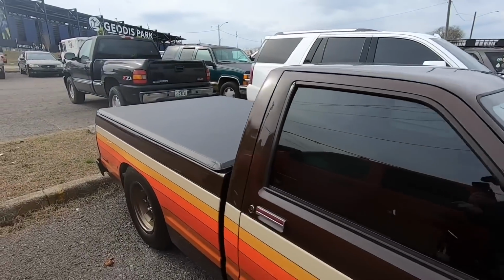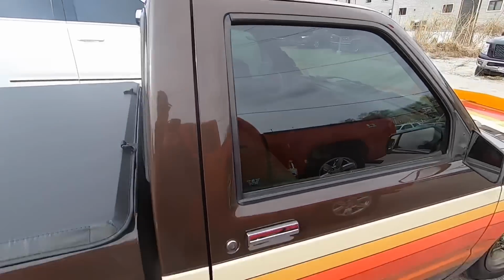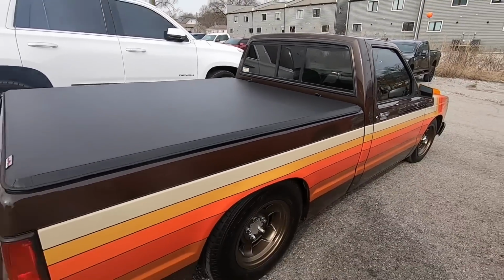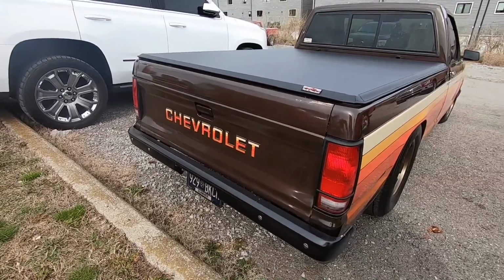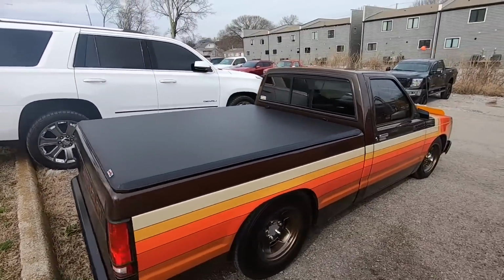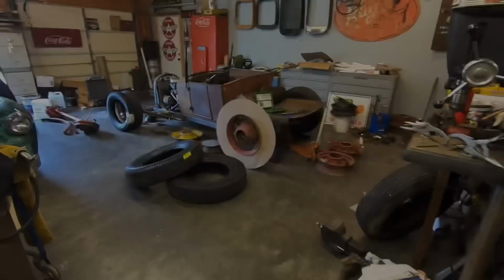It's got a tonneau cover in the back. It's sporting 2.5 four-cylinder badges, but I'm not sure that's what he's running. Cool little custom touch back here on the back. He's got a Blazer bumper on it. Just love this little thing. Be a great little driver.